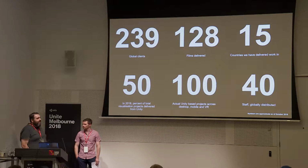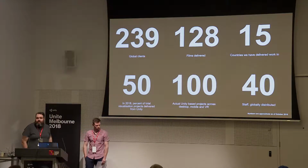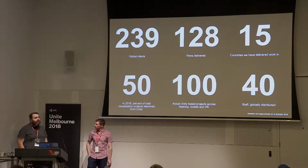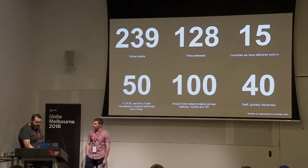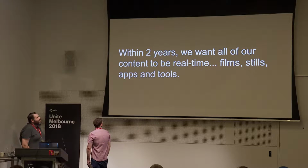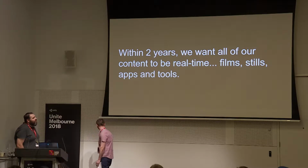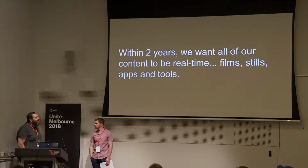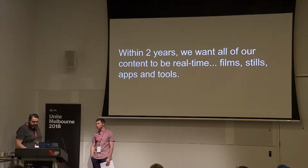We currently got 40 staff around the world. Melbourne, Sydney and Brisbane is where the core of our team is. We have some in Asia as well, and also a pretty good contingent in South Africa as well. One of the things, this is a goal we have within 2 years to be completely real-time for how we deliver all our work. It's somewhat aspirational, I think. It's underpinned by requiring talent, people, and the technology, but it's what we're shooting for.